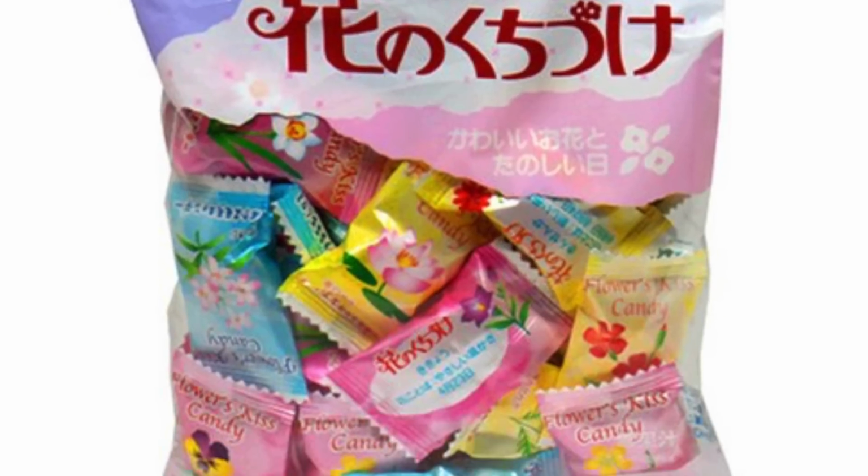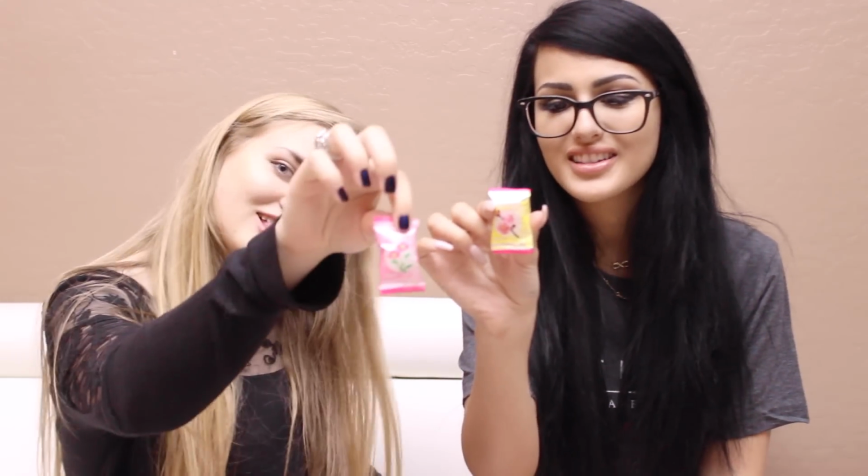First thing we are going to try is plum-flavored milk candy. It's flower kiss candy, and it has a little flower on it. It's so cute, a cherry blossom flower, like a little candy thing. Are they all the same color? They are. I feel like this has a squishy interior.